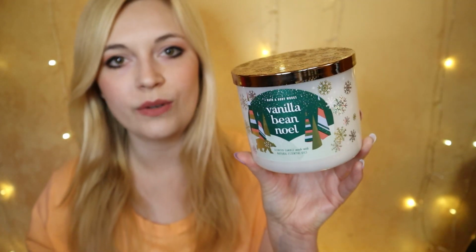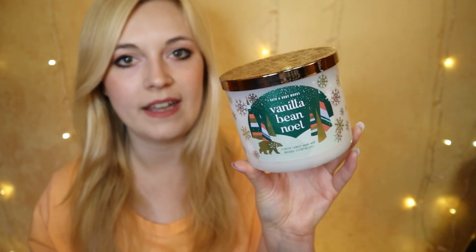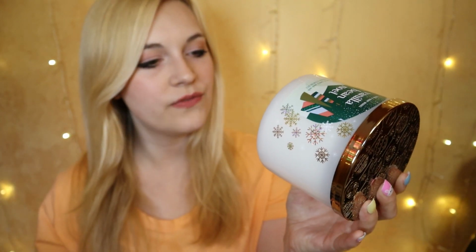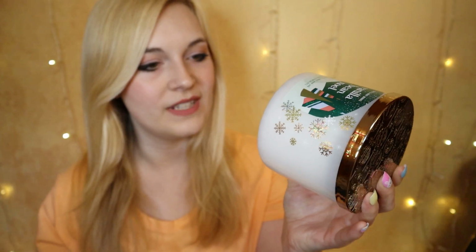Each of these 3 wick candles with the 75% off end up being $6.62. And the first one I grabbed is Classic Vanilla Bean Noel. This is one that comes back every year, one of their holiday tradition scents. This has notes of fresh vanilla bean, marshmallow fluff, and vanilla cake.